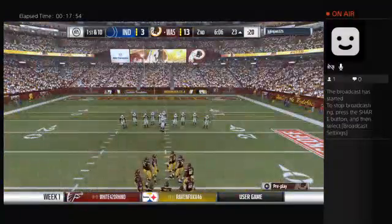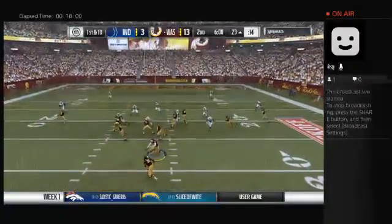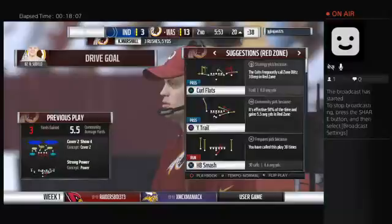So after that big gain, let's see what else the offense has up its sleeve. Again, we'll see the pistol here. Now Marshall. And they'll get him down right about the 20. A gain of 3, second down.